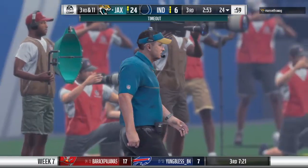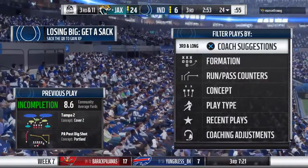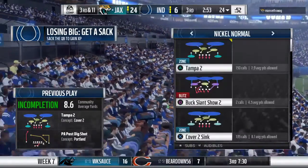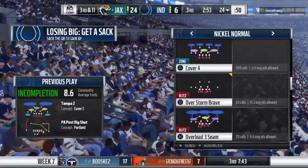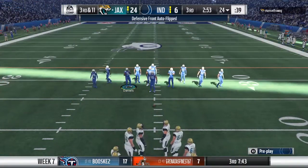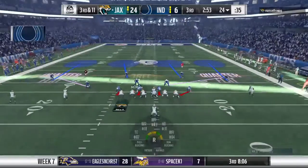And now maybe they want some extra time to talk about this 3rd and long play as we'll get a timeout. It's just their first, so 2 remaining as they burn one here in this 3rd quarter. The Jaguars on 3rd down. They've been near perfect, 4 for 5 to this point. This is 3rd and 11.